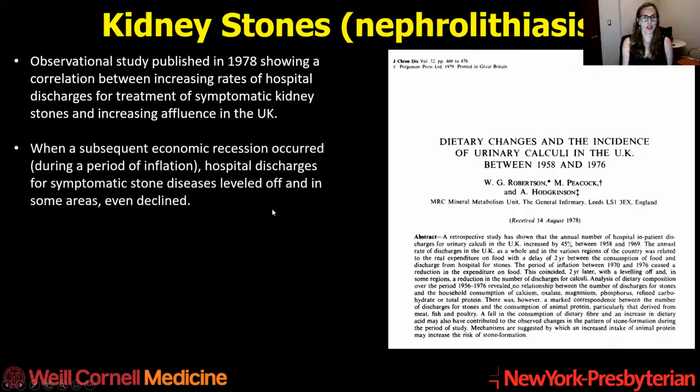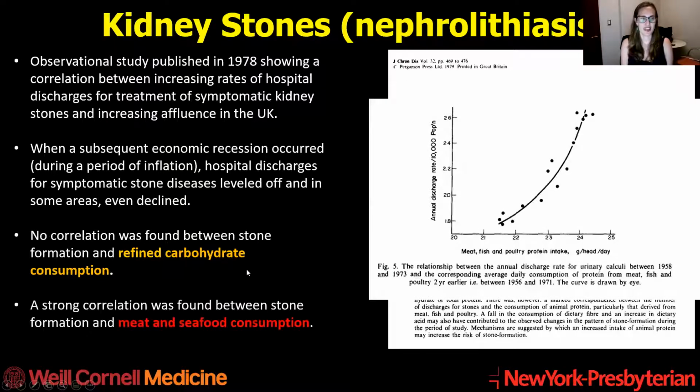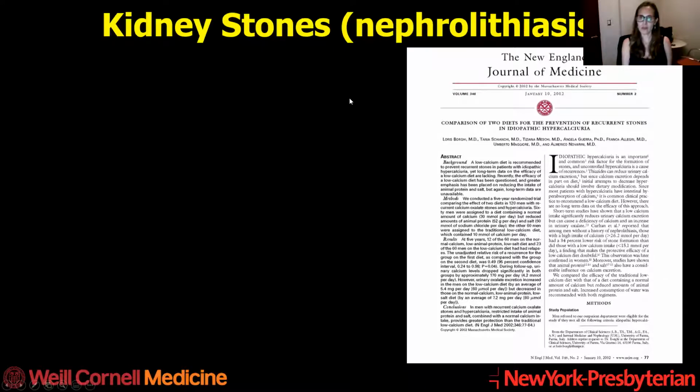So they looked during a time of affluence and then a subsequent economic recession, and compared it with dietary trends. And what they found was no correlation between stone formation and refined carbohydrates, but a very strong correlation between stone formation and meat and seafood consumption. So, correlation doesn't mean causation, but it is an interesting trend and worthy of investigation.